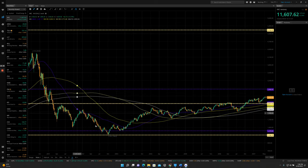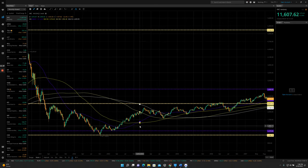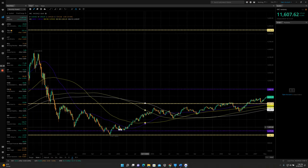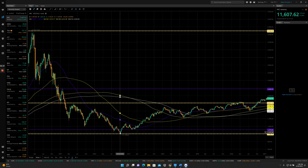And what you want to look for, guys, is really these moving averages. Once these start turning around, see how this started turning around about May, June of 2003? You got a crossover here. That's a big indicator. That's when I'm comfortable starting to call this a bottom, right? Here, you're going to leave a little bit off the table.